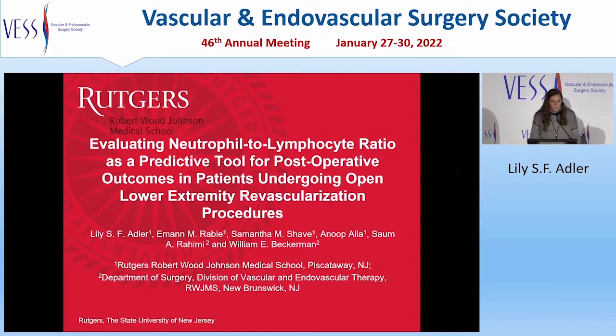So we conducted a study looking at neutrophil-to-lymphocyte ratio as a predictive tool for post-operative outcomes in patients undergoing open lower extremity revascularization procedures.